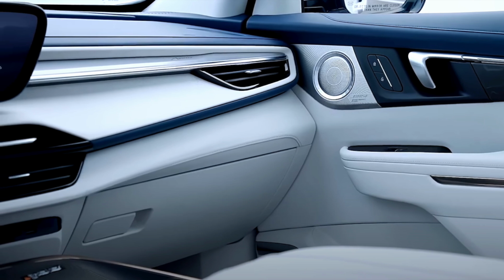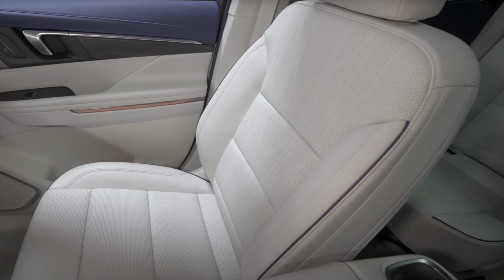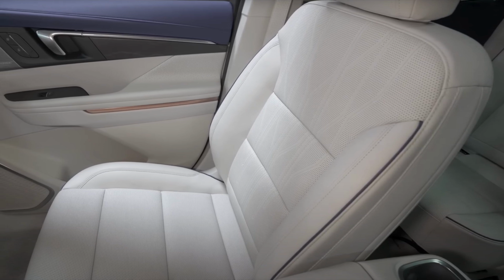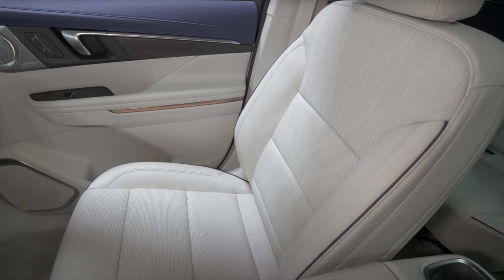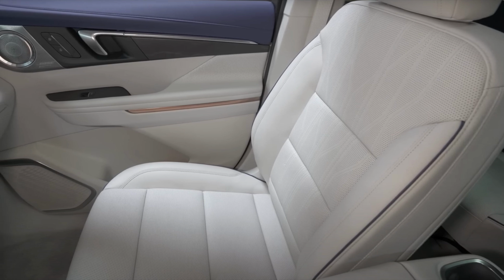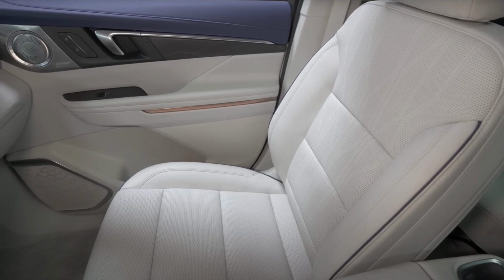With the Avenir trim, you get heated, cooled, and massaging seats up front, which is super nice. I always thought massaging seats were just a gimmick, but I had them on my Lincoln MKZ, and man, they really help you ease tension on longer drives. So if you're planning on doing longer drives with your Enclave, make sure to opt for the Avenir trim so you can get those massaging seats.